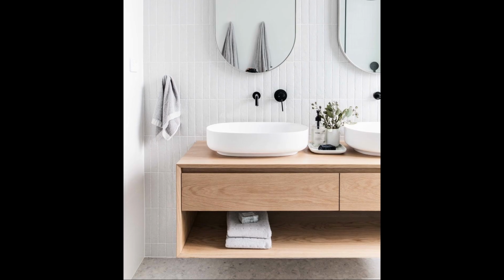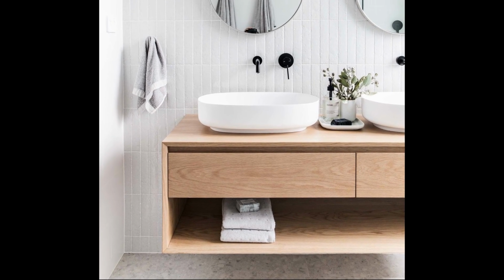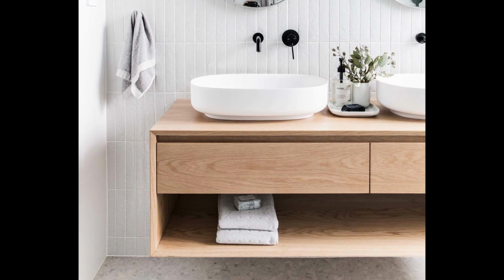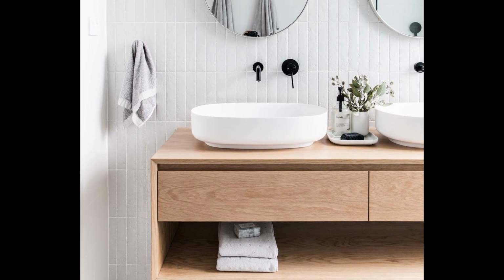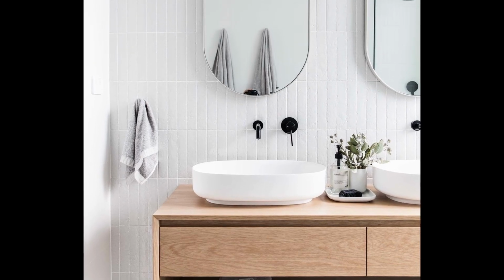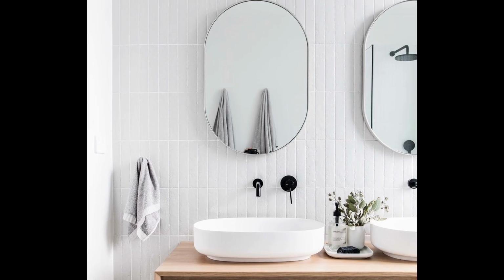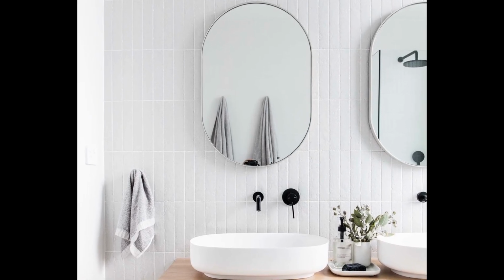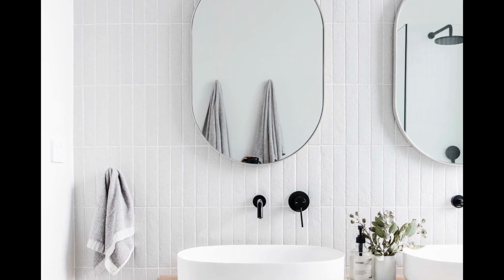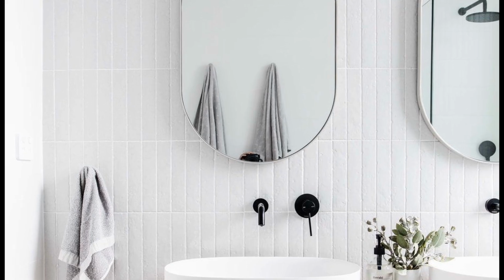This is my main inspiration for the bathroom project. This is a bathroom by The Stables, which is a design firm in Australia. And what I love about this is the design of the vanity. It has a nice combination of open and closed storage, and it is this beautiful light white oak color. I also love how they repeated the shape of the mirror and the vessel sink. It just brings a really beautiful, soft and feminine touch to the bathroom and looks really nice.